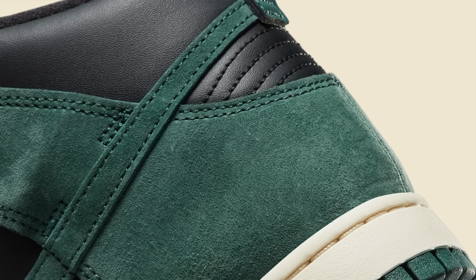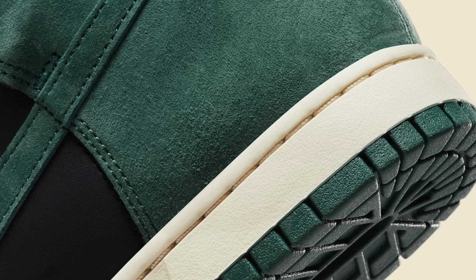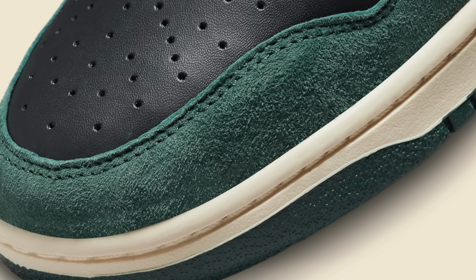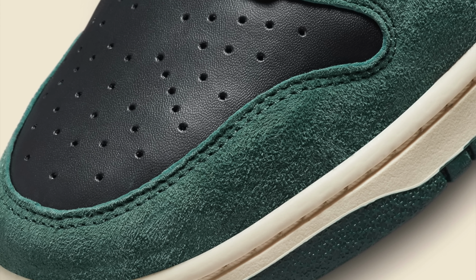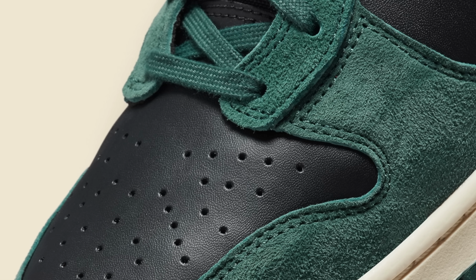Now, what's interesting about this release is that I think it will probably sell out on the SNKRS app, but you might still be able to find pairs of these at local Nike stores or maybe even Foot Lockers after release. So for that reason, I'm going to give this shoe a sell, because I think online it will sell out, but you shouldn't have too hard of a time trying to find these in store a couple days after the drop.